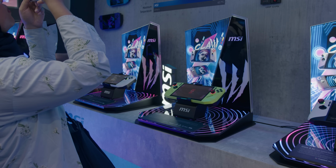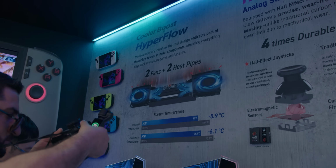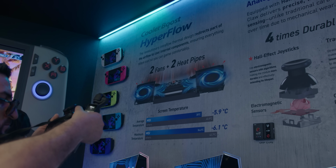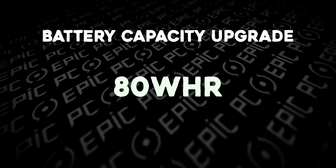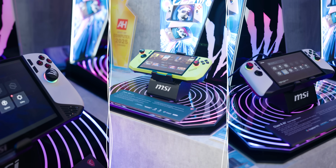I was super excited about this one especially. The first iteration versions of the handheld was already really good in my opinion due to them implementing Intel CPUs, but the only downside I had with them was the battery life. Well, safe to say, with the newer version releases, they've upped the battery capacity from 54.5 to 80 watt-hour batteries. In saying that, they did have yet another few brand new versions of this handheld as well.